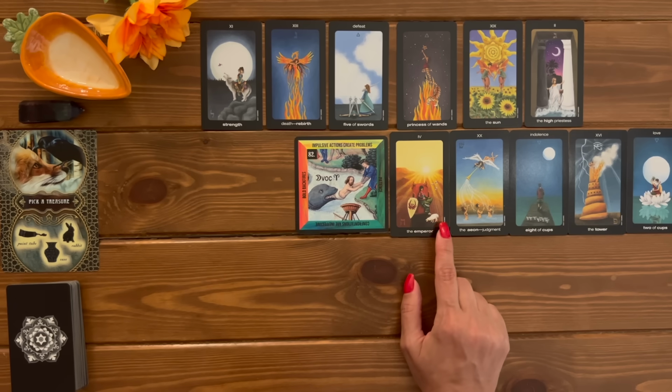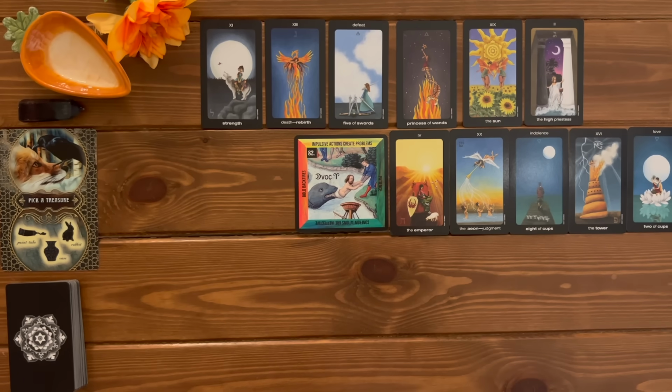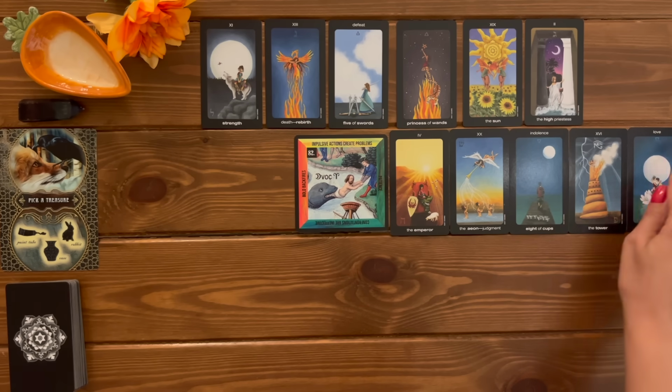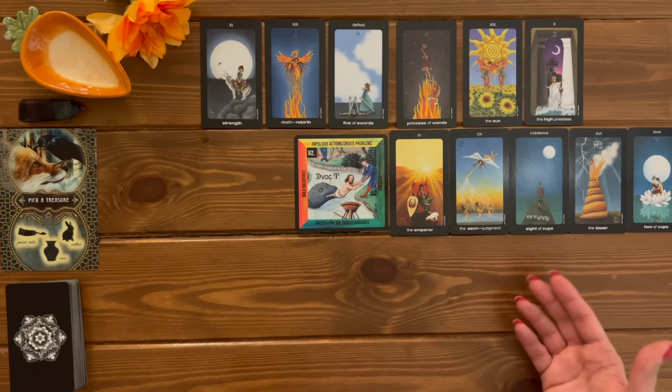You can see the sheep here, which usually symbolizes followers. I'm not sure yet what it's representing here. We'll put a pin on it and we'll come back to it. But you can see with the Two of Cups, it's a new era where you will be absolutely loved. Love. It's a new era that you will love, and it's a new era where you are feeling absolutely loved.